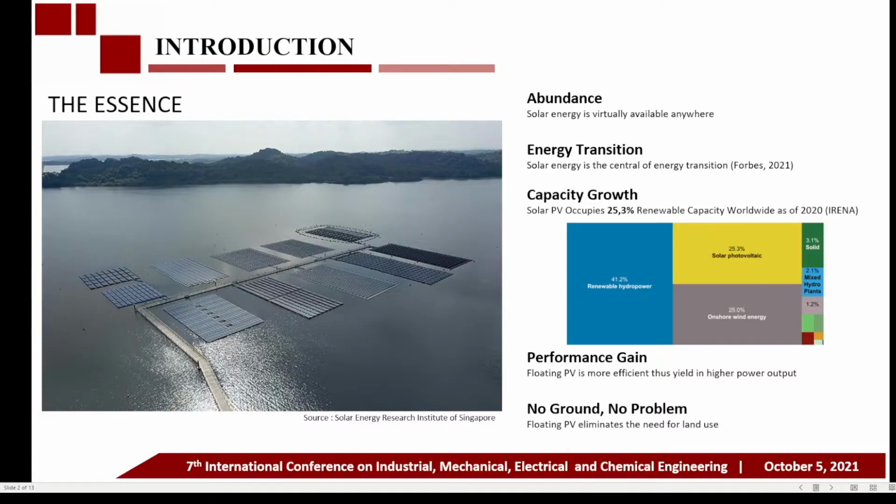Floating photovoltaic is more efficient than on-ground photovoltaics. That's why floating PV yields a higher power output. Floating photovoltaics also eliminate the need for land use.